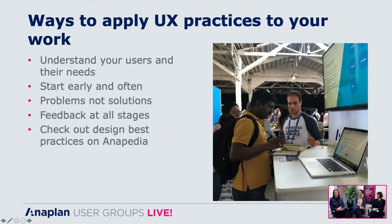And also just ensure you're getting feedback at all stages. So you can do this in a number of ways. Maybe do a survey, or maybe observe your users while they're using the different boards that you're building or pages for them. There's a lot of different ways that you can gather feedback from your users. And you can also check out our design best practices. I believe there'll be some links posted for you later. So you can go to Anapedia and see some of the design best practices that we've put together to give you some tips on how to do things better in design.